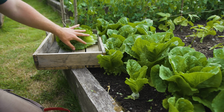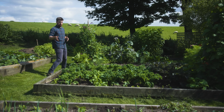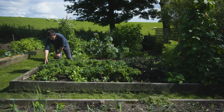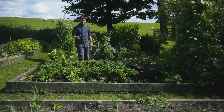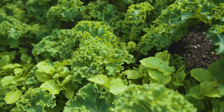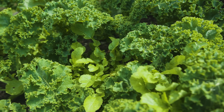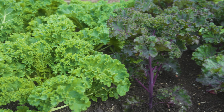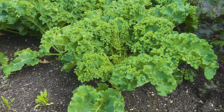Now here is the kale bed, or primarily the kale bed. I've been interplanting it with a lot of radish that has been very successful. There's actually a second batch of radish going in there. I feel now the kale has got a little bit too big, so I'm not too sure if this radish will get enough light to create roots. But I've got the Russian red kale and also the dwarf curly green kale, one of my favourite varieties.